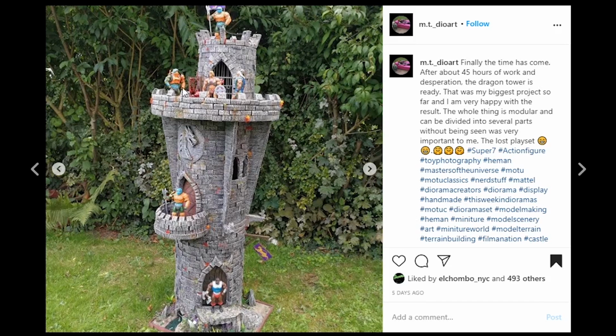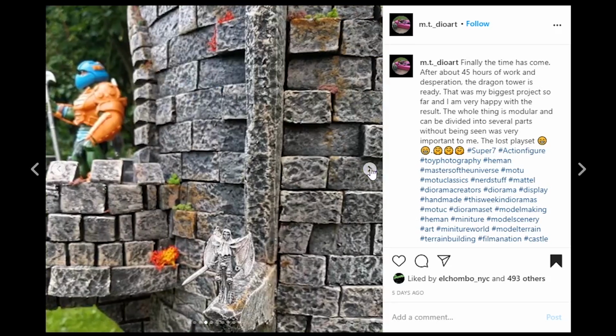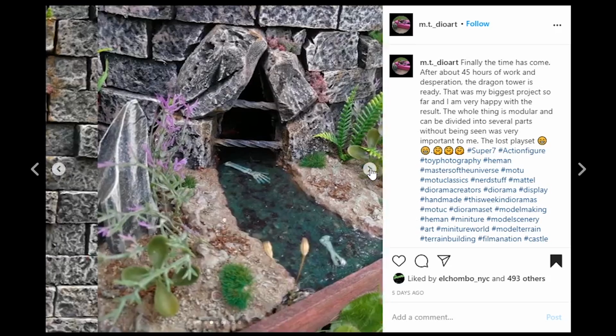You've got awesome space over here to be able to put figures. I mean, there's just so much going on here, which is so incredibly cool. And look at the detail on that door. That is a beautiful looking door. You've got a little flag-like thing hanging down there. Great details throughout. You got a little plant life strewn throughout. I mean, this thing is just amazing. You did a great job.